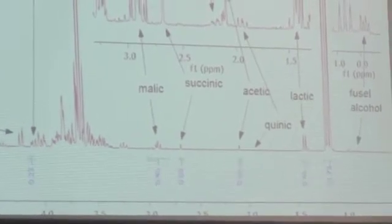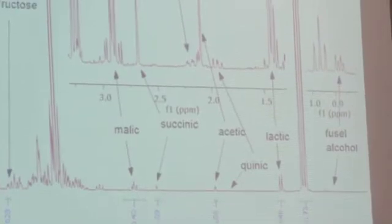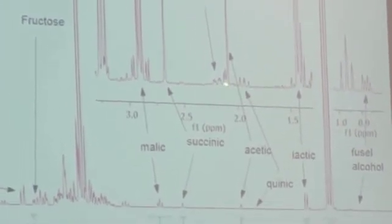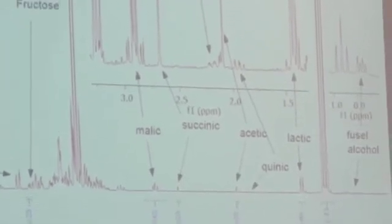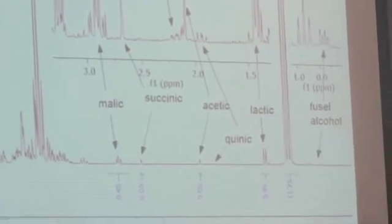So you can actually kind of see what's going on. Where are you in that process? Did it go all the way? Did you stop it at some point? What happened? You have quinic acid here, which is part of the apple juice. It's kind of like a tannin because a lot of times it's attached to aromatics that are part of the polyphenol part of it.